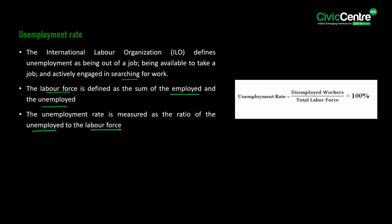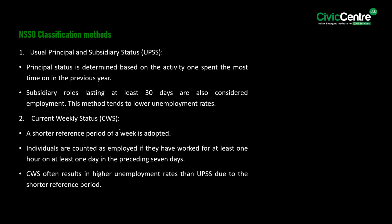Then how is unemployment measured in India? See, it is as per the NSSO classification methods. Under this we have, firstly, the usual principal and subsidiary status, in short called the UPSS, in which the principal status is determined based on the activity one spent the most time on in the previous year. Then the subsidiary roles lasting at least 30 days are also considered employment. This method tends to lower the unemployment rates.